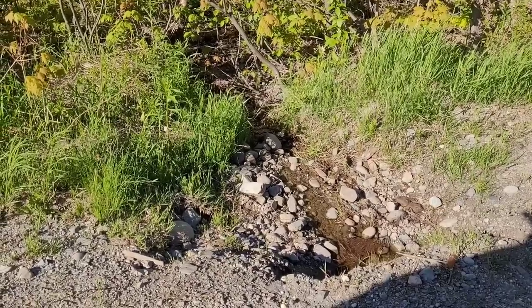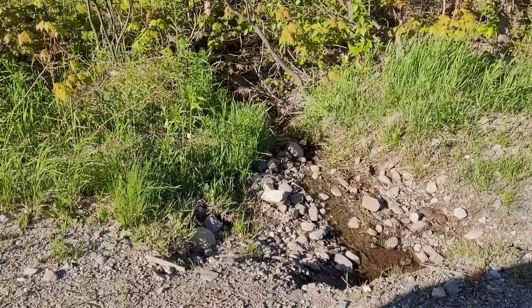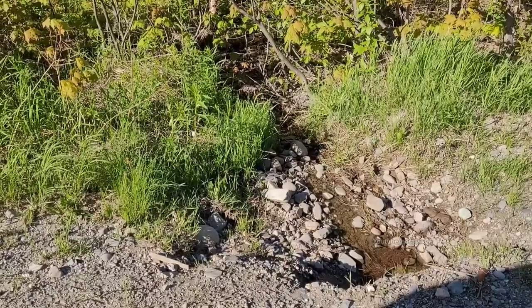And here is that far culvert. There is no water connecting these two culverts anymore. Everything coming through it now is basically just drying up as the water table decreases.